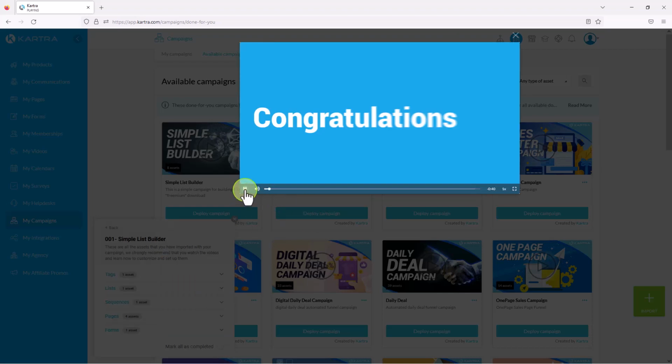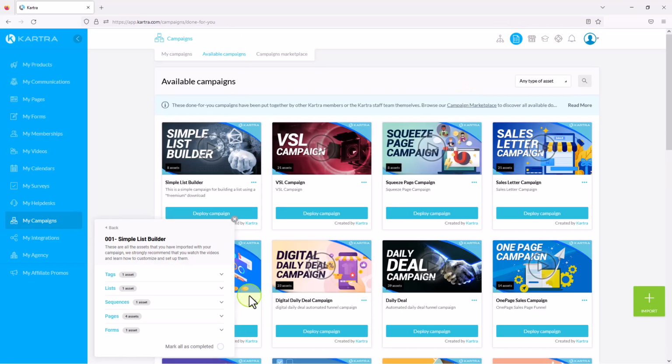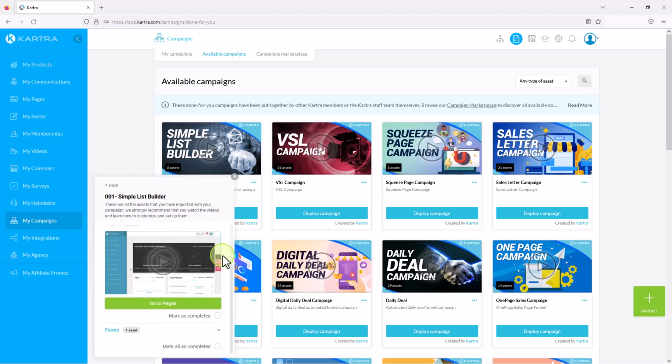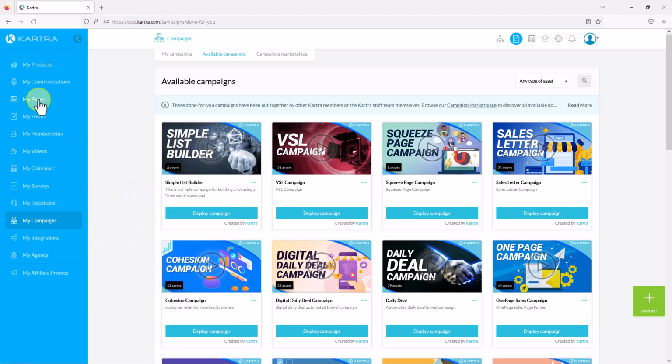Kartra shows you a brief video on how to edit the assets you just imported. You can certainly follow that, but today we are reviewing the assets and how useful they are. You have a list of imported assets, and the most useful asset initially is the pages. We can go to pages from here, and we can also mark all of these as completed. So I'm going to dismiss this for now because I want to go to pages directly.